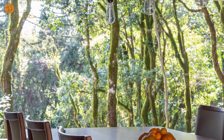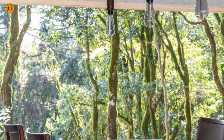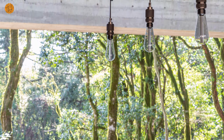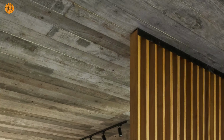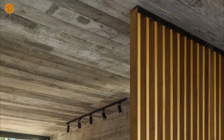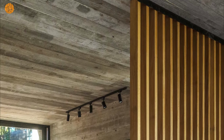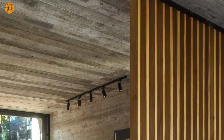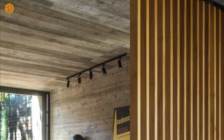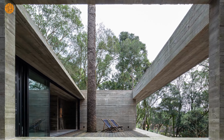The kitchen features a layout that optimizes the use of space and creates a fluid circulation. The kitchen also features functionality that provides convenience and efficiency, such as the appliances, the cabinets, and the countertops. The kitchen also features aesthetic choices that create a sense of style and elegance, such as the colors, the materials, and the lighting.